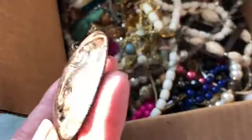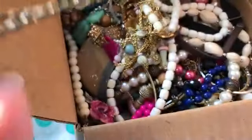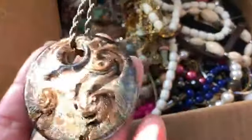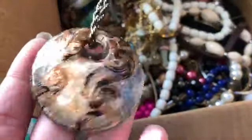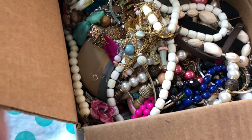Shiny metallic. It's like a layer, clear layer of resin over the top. No markings. But that's one I think I could sell individually. $8 or $10.